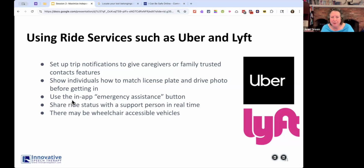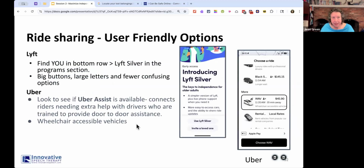If you have the app open, there's emergency assistance available. You can also share ride status with a support person in real time. And there are wheelchair accessible vehicles that can be selected. There are some new features that I found out about when I was preparing for this, actually. Lyft now has, if you go to the bottom row and find where your profile is, you can select it and select a Silver Mode, which I think was actually made for seniors. It just has bigger buttons, larger letters, and fewer confusing options. It's just easier to use.